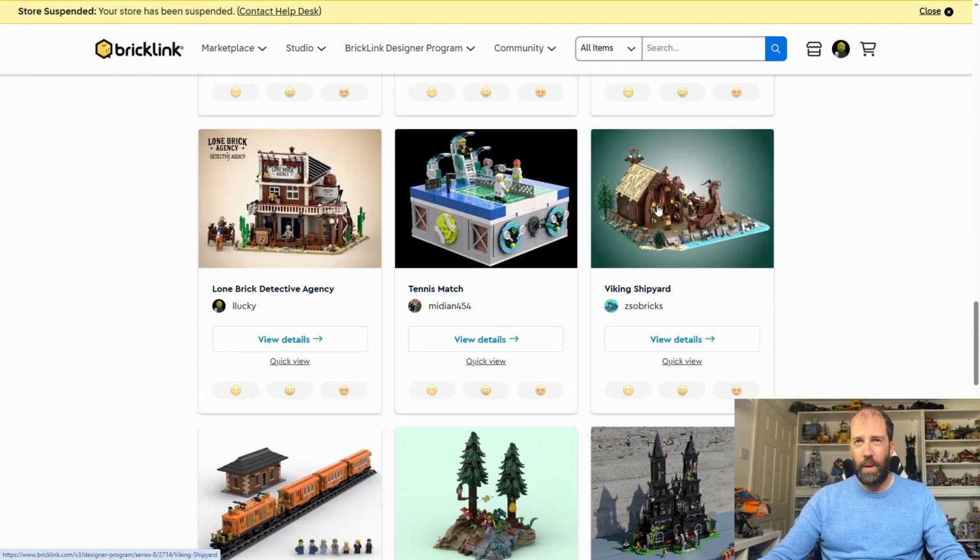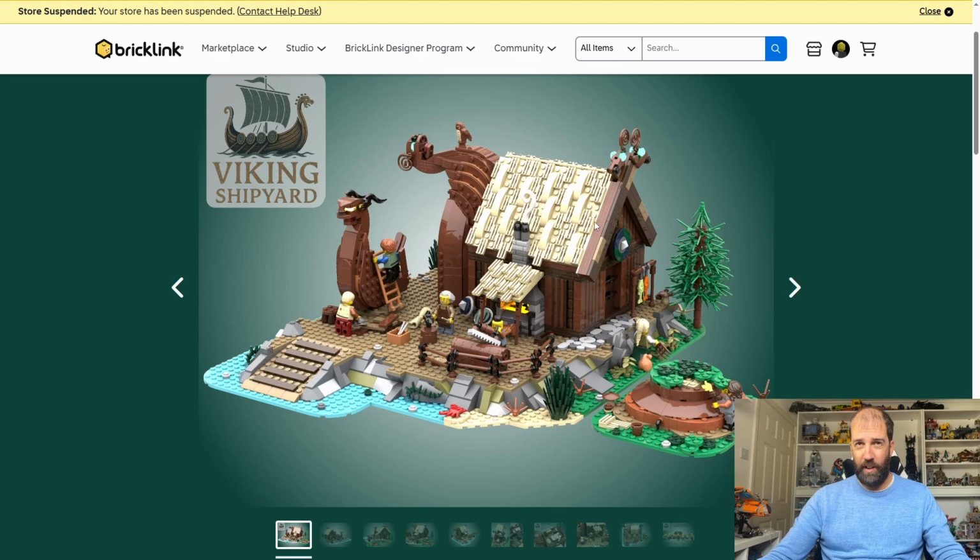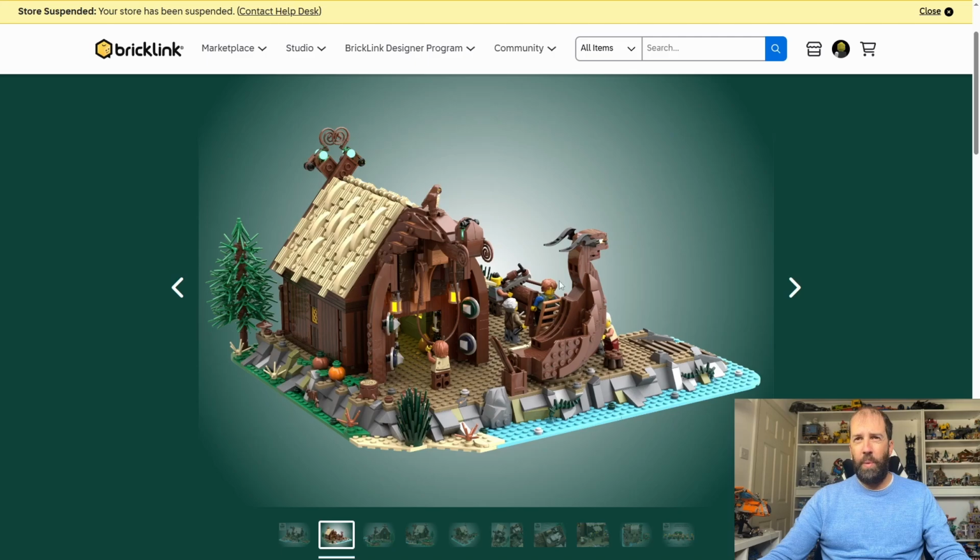The Viking Shipyard. Yeah, I do like the look of this one. This looks awesome. That looks really, really good. Again, another set that will pair very well with the Ideas Viking Village. This looks excellent. Only a little bit of the ship being constructed. May have been nice to have a little bit more of the ship being built. But you've got the front section of the Viking ship there. But I do like the longhouse structure there.